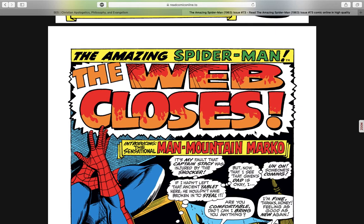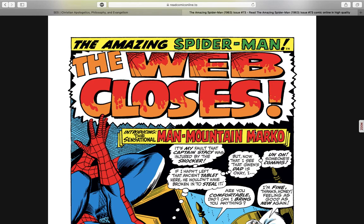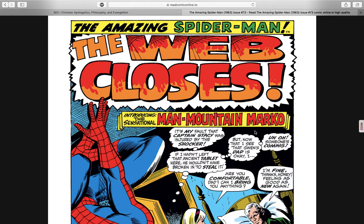Last issue we saw Spider-Man go up against the Shocker, and he was able to defeat the Shocker, but the Shocker had hidden the clay tablet in a place that Spider-Man does not know. So now Spider-Man is out on the investigation. He's looking for clues as to where the Shocker hid the clay tablet.